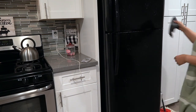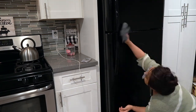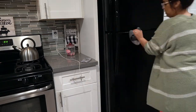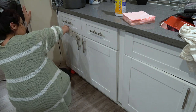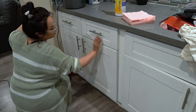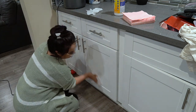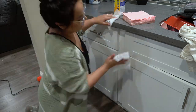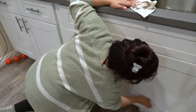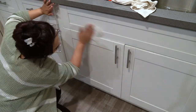And since I have a black refrigerator, I always have to wipe that down also, because of the boys' little fingerprints and handprints. You can really tell when they're opening and closing the fridge. And now I'm moving over to my cabinets, and I'm wiping those down with some Clorox disinfecting wipes. I like to use the Clorox wipes because it really removes the germs and all the yucky stuff that the kids bring from school. So that's what I usually clean my cabinets with.